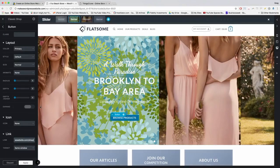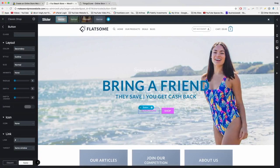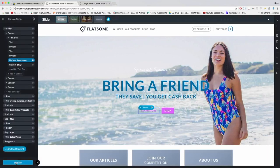Pretty simple. We needed to change one more button, which was the learn more, and that's just gonna go to our deals. So we can right click, copy that link address, click learn more, scroll down, remove this little hashtag, which is just a placeholder, and paste. And now make sure to apply and always update to save your changes.